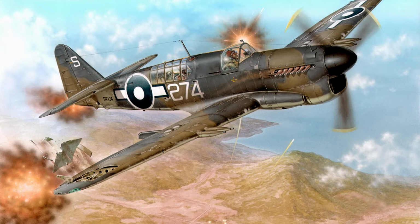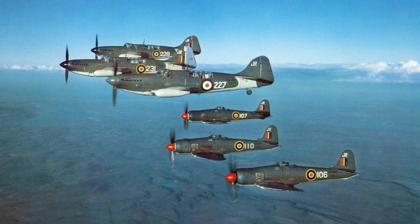It was a rugged and agile aircraft that served from World War II right up until the mid-60s in a number of different navies and air forces all over the world, and this was during a time that later piston engine and jet aircraft were becoming more prevalent.